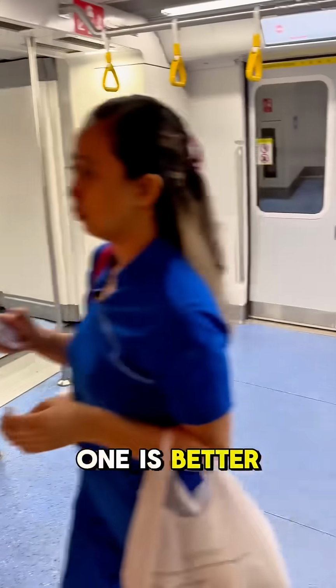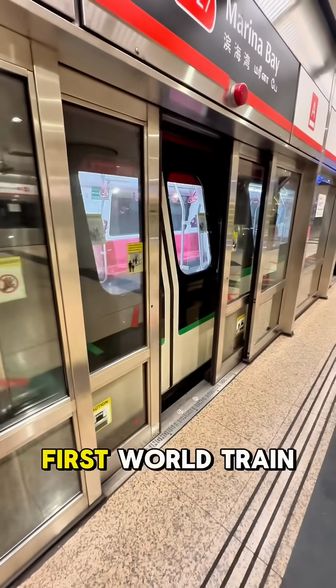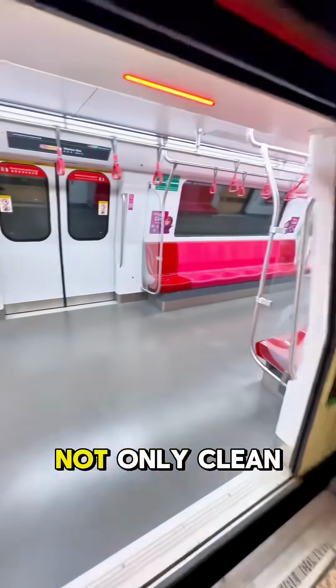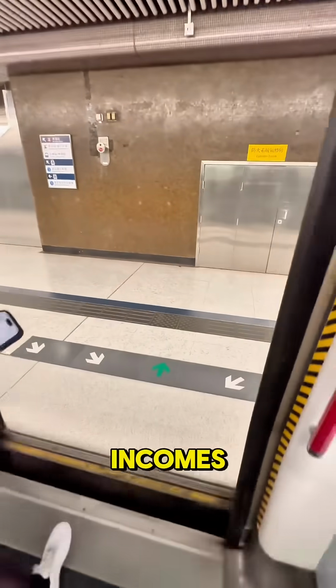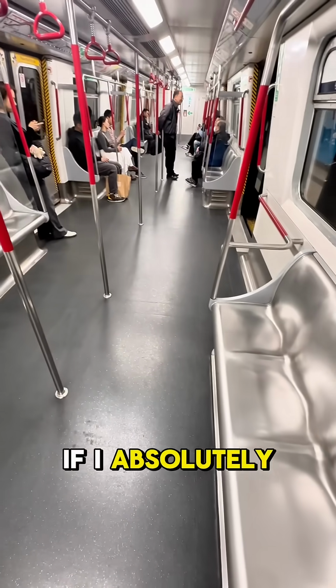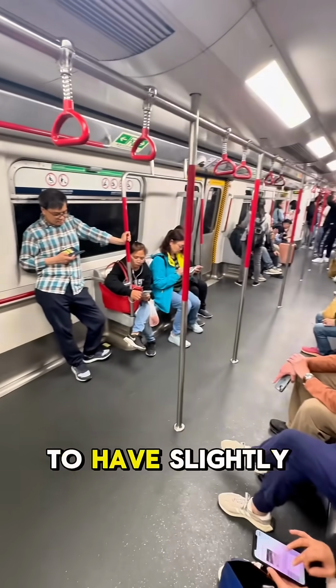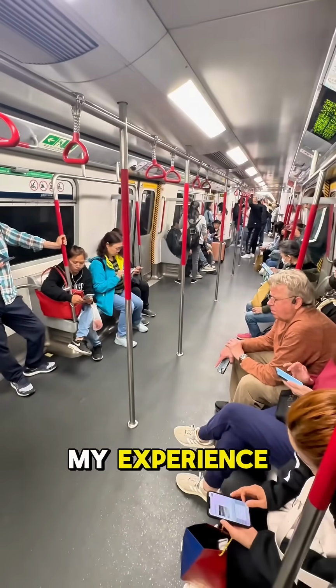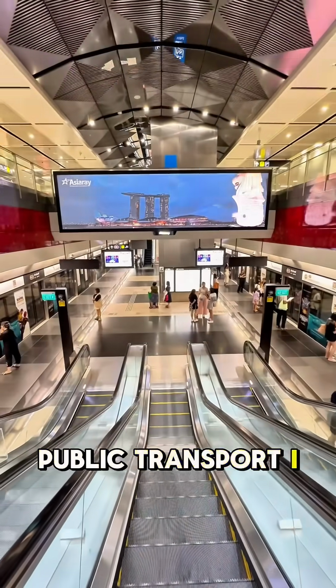Now, as to which one is better, I'm afraid there's no clear winner. These are both solid first world train systems that are not only clean and efficient, but very cheap relative to local incomes. If I absolutely had to pick a winner, it would probably be Singapore, because they tend to have slightly more seats in my experience. But it's a really close call. These are both excellent forms of public transport I'd highly recommend.